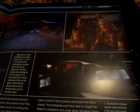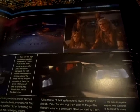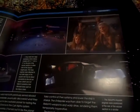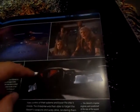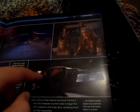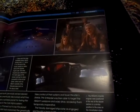So here are the two large shuttle bay doors, marked 1 and 2 on the saucer section of the impulse engine pod. So the warp engines attached to the outer edges had no direct connection with the roll bar above, which was not fitted with variants such as the Miranda class, such as the Soyuz class. So the impulse engine was positioned in the rear of the saucer section, a similar position to the ones of the Constitution class.